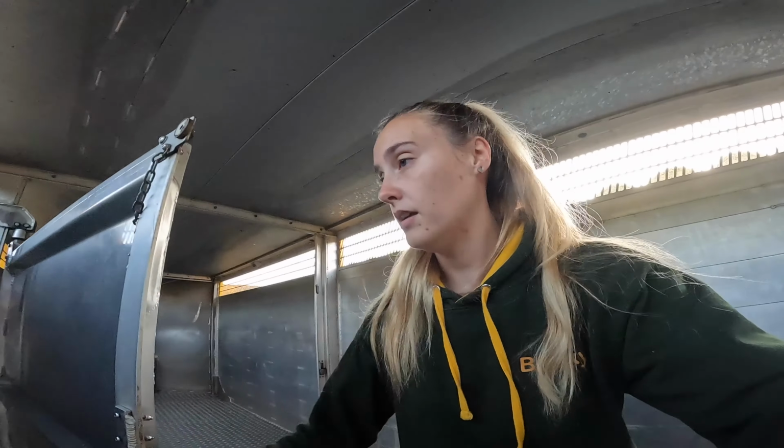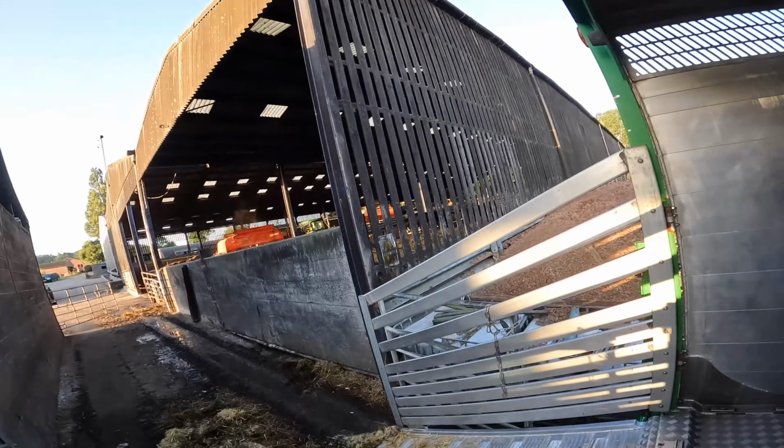So I'm just opening my gates. I've got 25 to pick up from here. So I'll do a 7, 6, 6. Oh, I need a wee. So they're just bringing them down the alleyway. I don't know if you can see, so I'm going to put you down here and we're going to start loading.